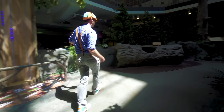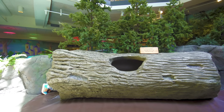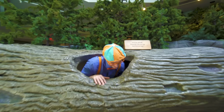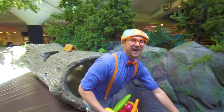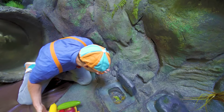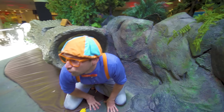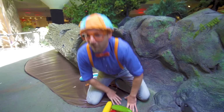Whoa, it's a giant log that's rotted out! Look! Hello! Hey! Hello! Whoa! Hey! Look! Another rock right here. Let's open it up. Oh! Look at what it is. It's another animal. This right here is a frog. Wow. Let's act like a frog. Ribbit! Ribbit! Ribbit! Ribbit! All right. Let's continue on.